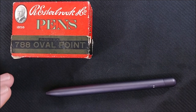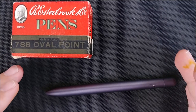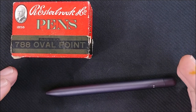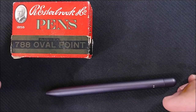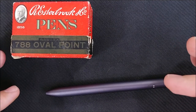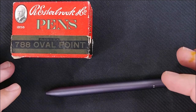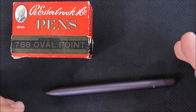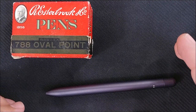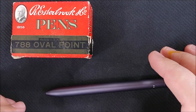Also, this coming week, there will be a paper review. It'll be just Rhodia paper, which is what I use the most. Kind of how it stands up to different types of pens, different types of nibs, things like that. How much ink it can withstand before ghosting, bleeding, all that stuff. So I'm probably going to go ahead and film that now. But just want to let you guys know that'll be coming out soon, probably early next week, maybe Monday, Tuesday. But keep an eye out for that.